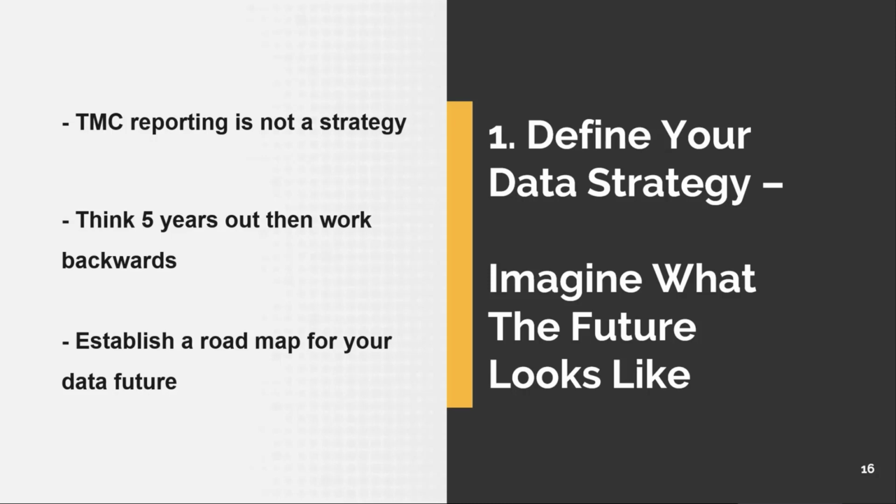So all of that being said, the first step that we suggest is to define your data strategy. Again, it may be one that you've had in place for quite a while, or you may be tasked to come up with a more mandated or a fully mandated travel program now because of what's happening. So we suggest to imagine what the future looks like. Take a crystal ball approach, if you will. Take a look maybe 3 years out or 5 years out.